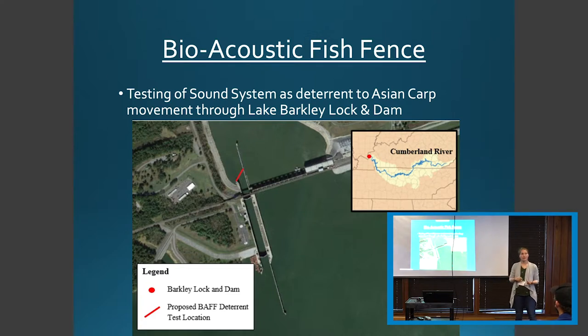So most of you are probably familiar with the bio-acoustic fish fence that's going to be installed at Barkley Lock in June, so just a couple months away. But I was going to run through a few of the details real quick, and if you have questions later, feel free to ask them.